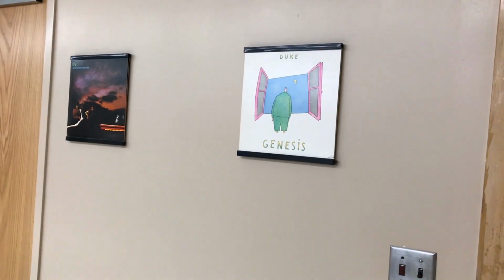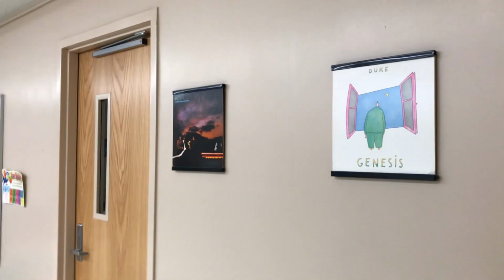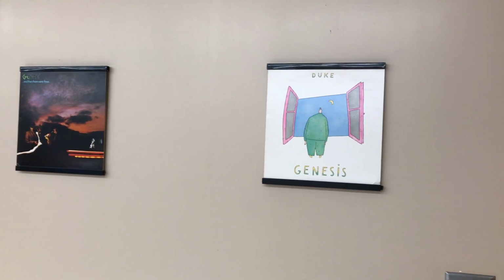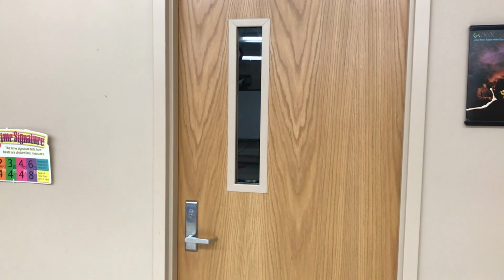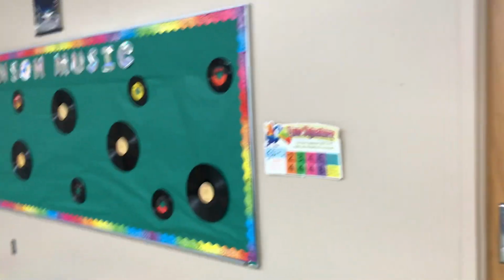So here we are. Here's the music room, and yes, those are 2 vinyl covers, and I have more spread out throughout the room. Has nothing to do with what I teach, but they are cool album covers, and they provide good inspiration on those days where you need it. Bathroom, of course. My office, which is currently my storage room. Hopefully we will rectify that pretty soon, i.e. probably a while, because I've got a lot of spare stuff in there.